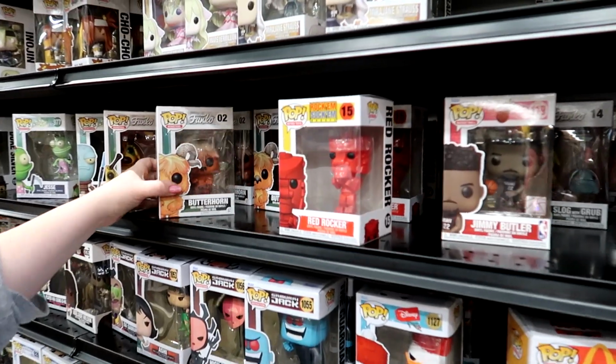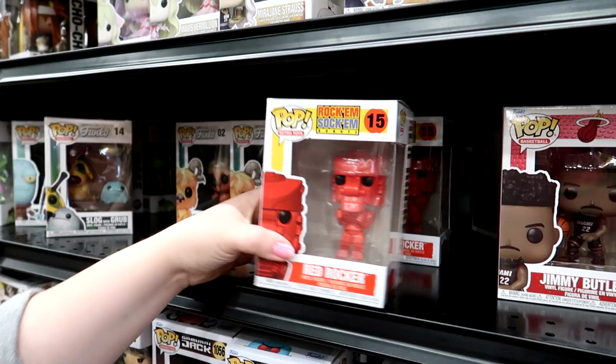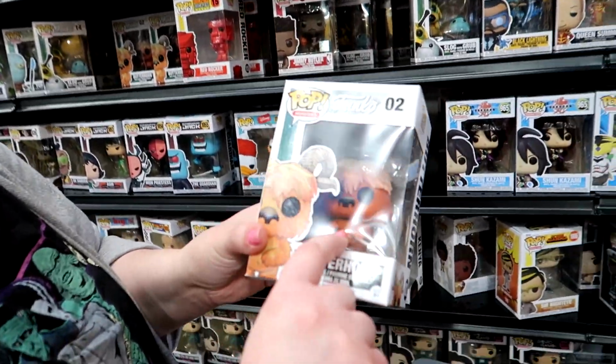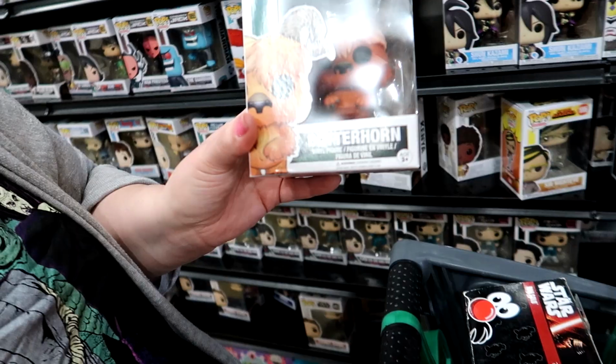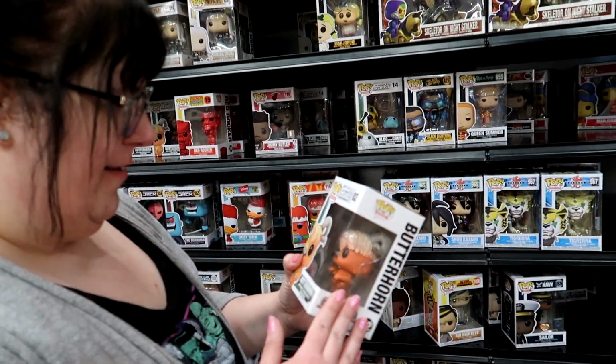Oh, look at that. That's the red robot from Rock'em Sock'em Robots. And this is another one of the guys that was made up. So these are just purely fictional things that Funko made up. Like, his name is Buttlehorn. Butterhorn, not Buttlehorn. I like Buttlehorn better.